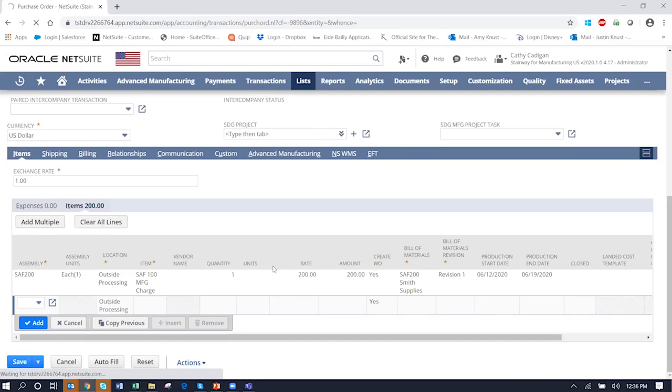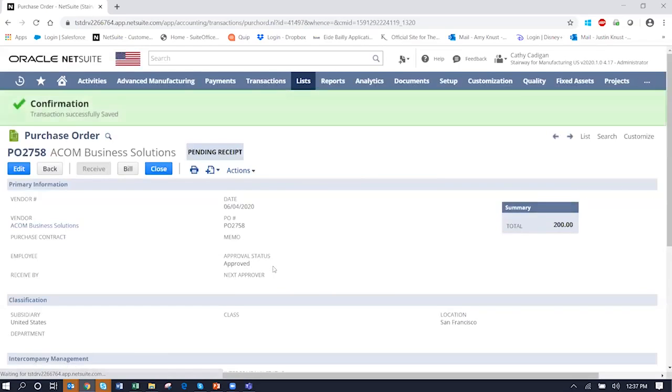Now, keep in mind that you still need to go through the standard replenishment process to make sure that your outside processor has inventory on hand to commit to this work order. So you can leverage demand planning to do that. You can leverage reorder points, all of the standard functionality in NetSuite is available, but there is no automation around procuring the necessary components and providing them to your subcontract manufacturer.